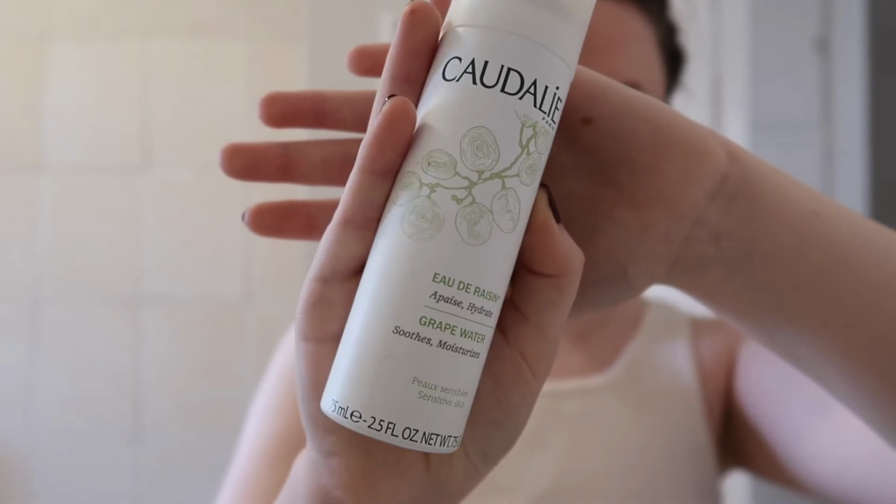This is, again, a Caudalie product. This is literally just called Grape Water. So I'm going to use this today, and all it is, is a little spray canister, and you spray it and then you fan yourself because you've got a wet face. It just gives you a bit more moisture, and having moist skin when you're trying to do your skincare routine will help everything absorb in.